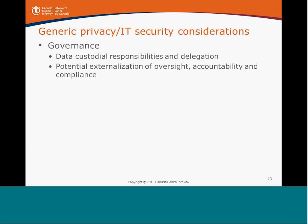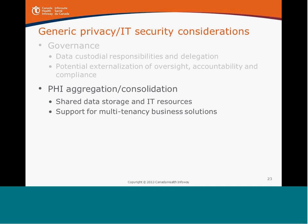Before we get into the specific IT security considerations associated with the cloud deployment models, let's talk a little bit about the ones that are generic to each or to all the cloud deployment models. First one being governance. So we consider the data custodial responsibilities and the delegation of some of those functions to the cloud environment, which means that in certain cloud environments there's the potential for externalization of oversight, accountability, and compliance. So these things need to be thought through, notwithstanding the cloud deployment model we're using.